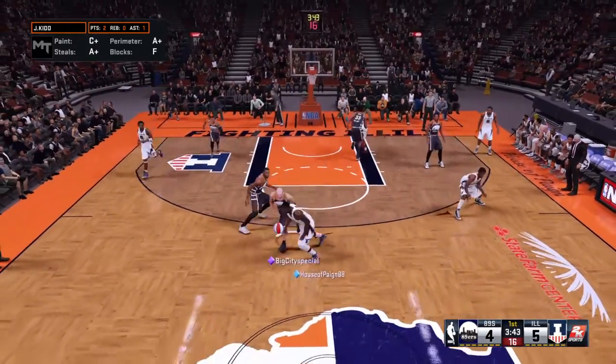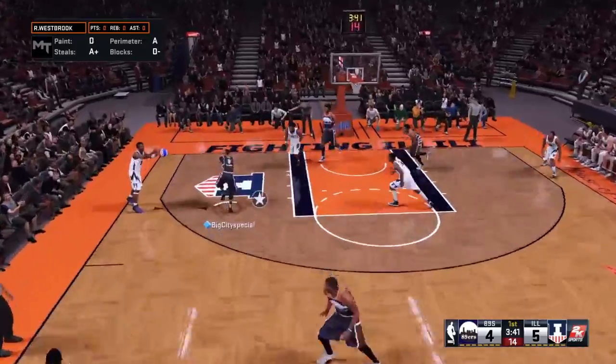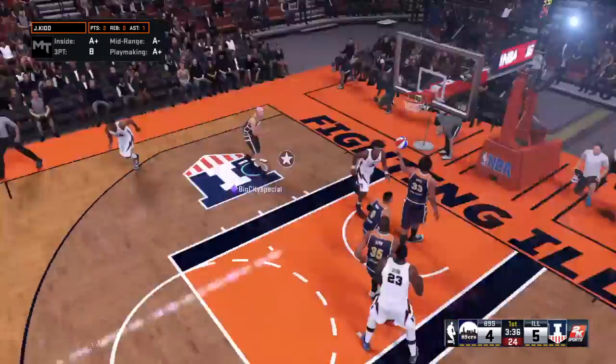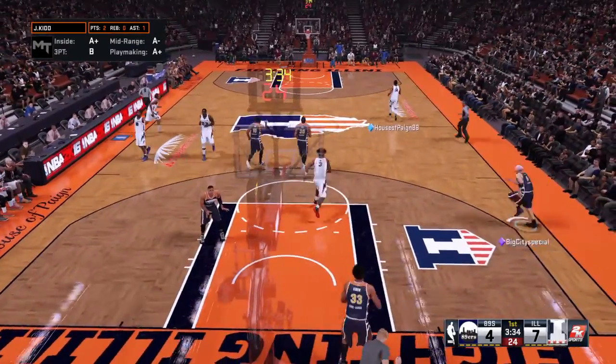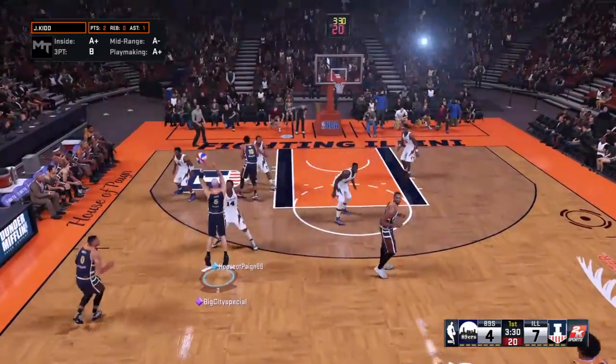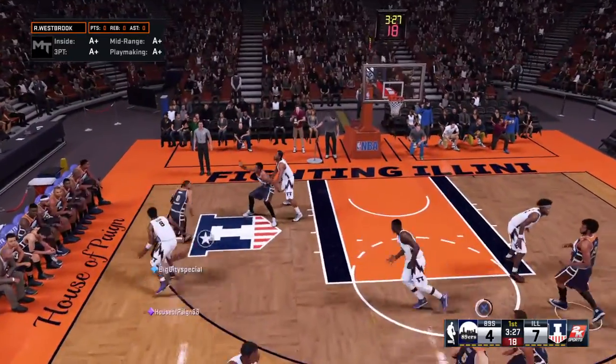Robertson kicks to Green. On the wing, Bryant. The 19-foot shot. Again, Chicago. Well, that's one way he can finish, but far from the only way he gets it done. He's got all kinds of tricks up his sleeve.